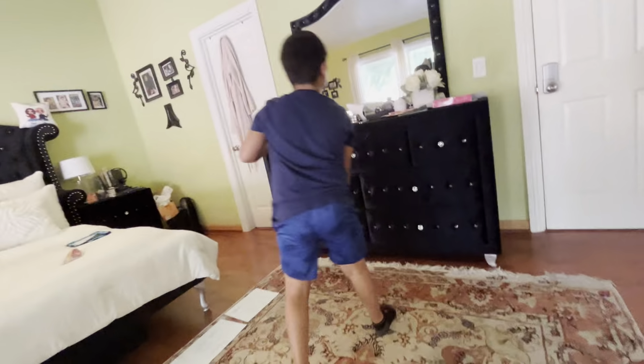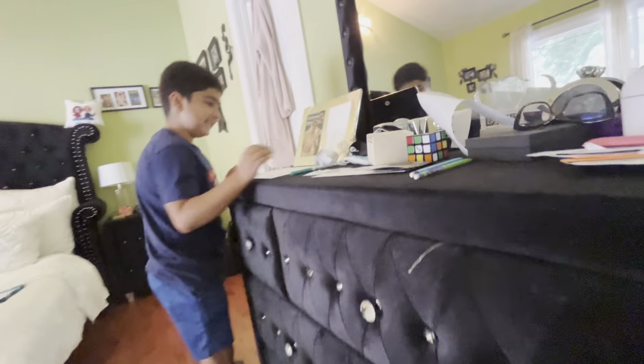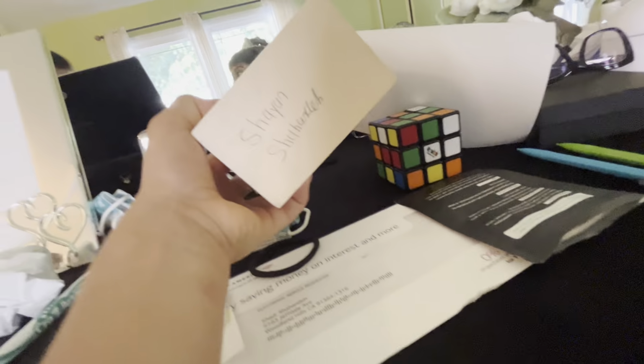Bro, what even is that? Oh, guys, this is something for your neck on the airplane that you can blow up. Oh my God. Oh, I thought it was real for a second. It's a fake spider. I don't know why it has Sean's name on the back. It's not like it's his. It's not on this table.